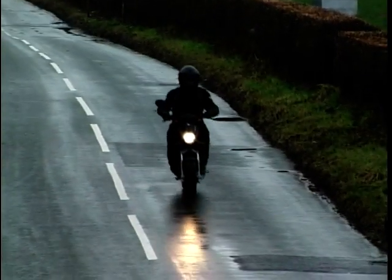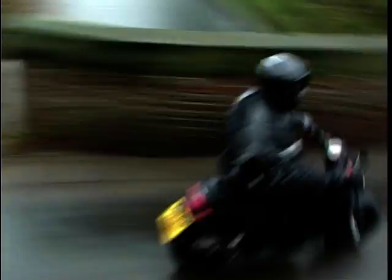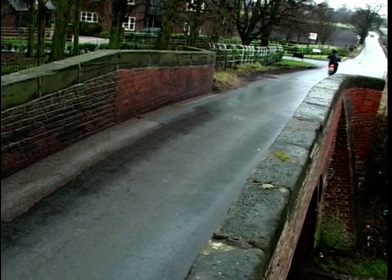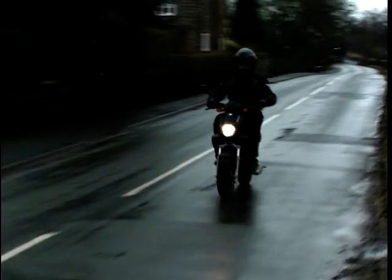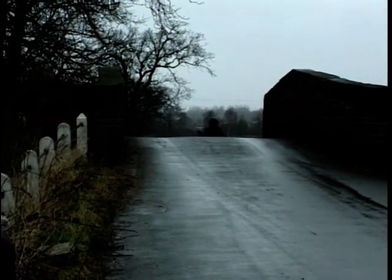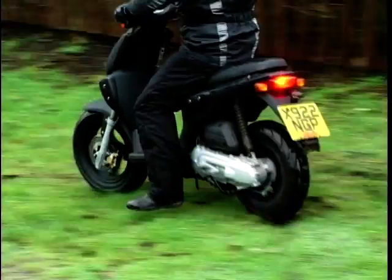Well, naturally it doesn't need R1 superbike type performance brakes, because after all it's about 100 kilograms lighter than such as an R1, so it doesn't need 6-pot calipers. The brakes are more than good enough, and it is a serious fun machine.